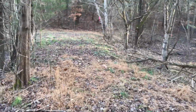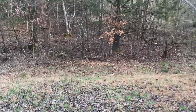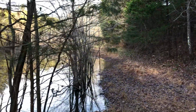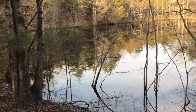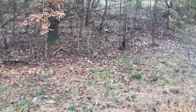Now, as we get to the other side of the dam, we can look up this hill, and everything that I've got the camera on is going to be cleared. Everything. No more trees. It's all going to be clear. All that thick brush, all those cedar trees gone. And then we'll have this pond open. It'd be a nice little spot, I think, when I'm done. See what the topography is when I'm done. We get an idea of what's going on.